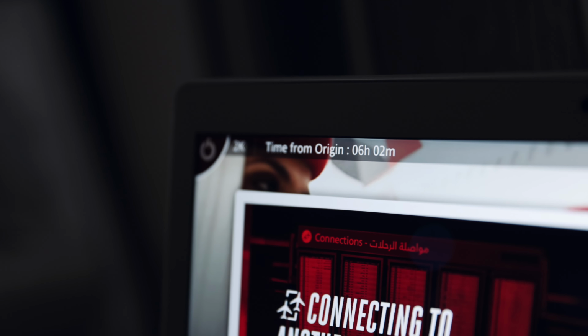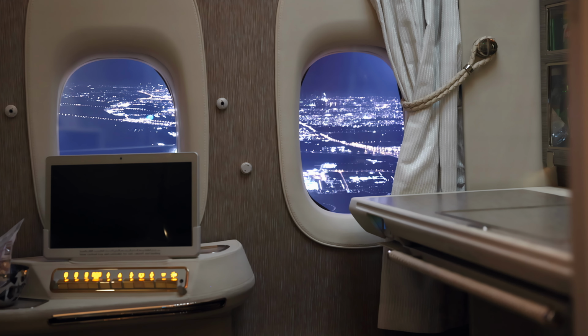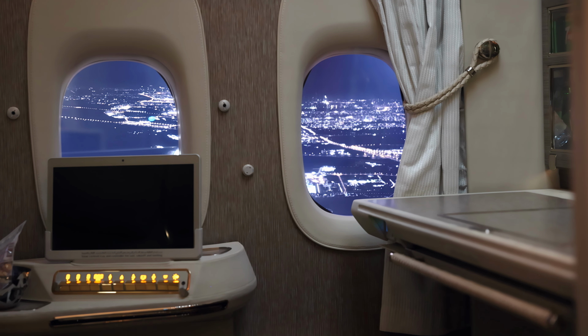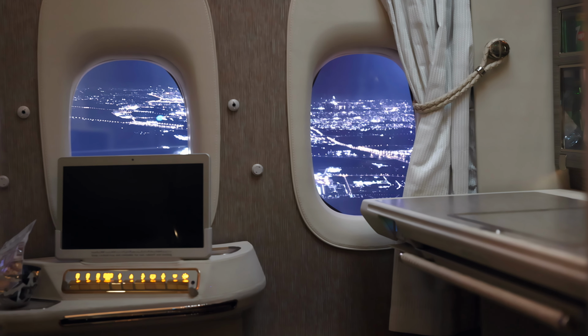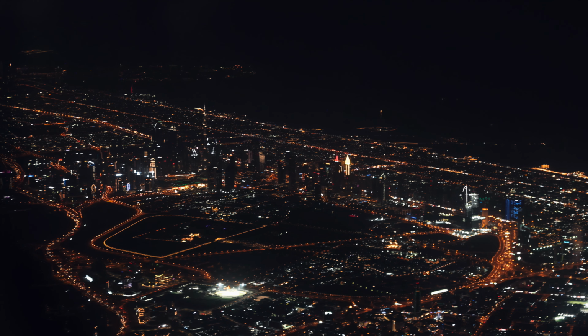With only a few minutes of flight time left, Dubai's skyline was now unfolding for everyone sitting on the right side of the plane. As you can see, darkness doesn't sit well with the virtual windows, as the cameras struggle to pick up the little light that's left outside.